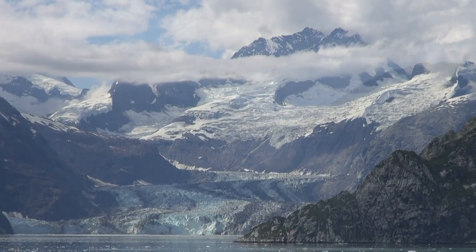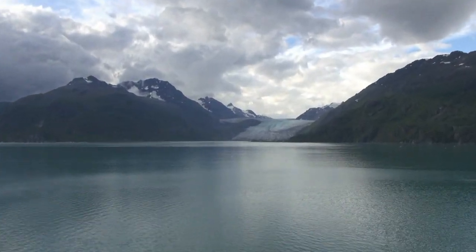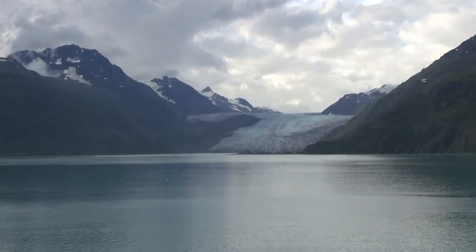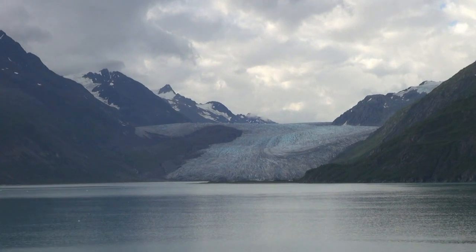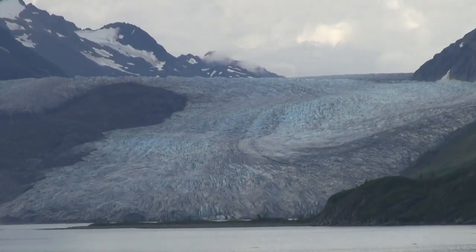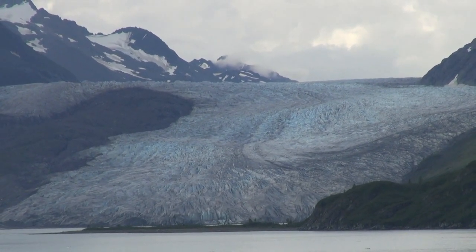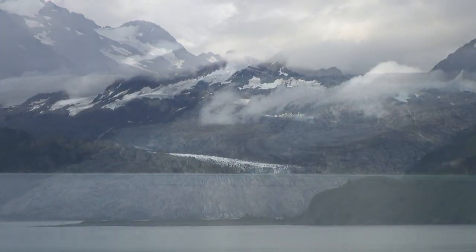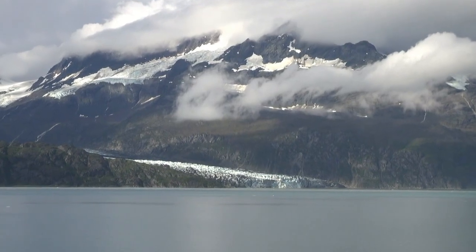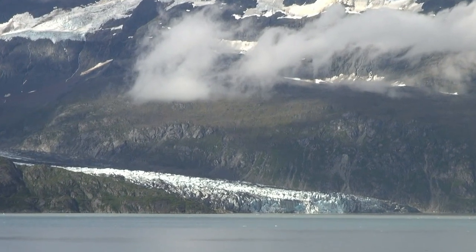Covering 3.3 million acres of rugged mountains, dynamic glaciers, temperate rainforest, wild coastlines, and deep sheltered fjords, Glacier Bay National Park is a highlight of Alaska's Inside Passage and part of a 25 million acre World Heritage Site, one of the world's largest international protected areas. From summit to sea, Glacier Bay offers limitless opportunities for adventure and inspiration.